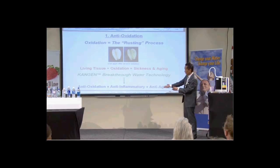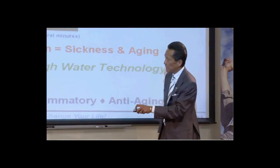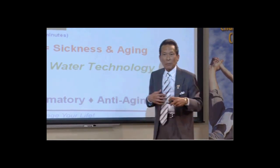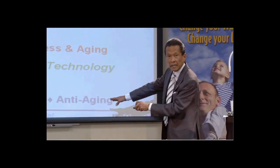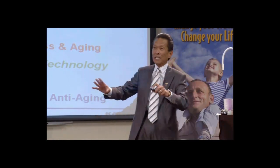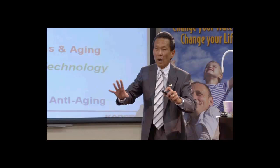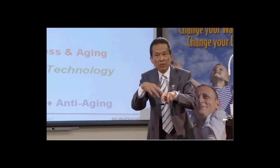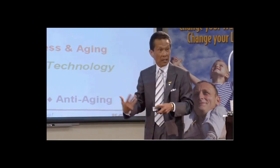Also, it's anti-inflammatory. That's why it helps with gout, that's why it helps with inflammation issues, and that's why it helps people that have some kind of edema. It really helps them out. And it's anti-aging. It has the ability to slow down the aging process. Why? Because the water, as you'll see in number 2, has the ability to get to your cells and clean them. And healthy cells always produce healthy cells.